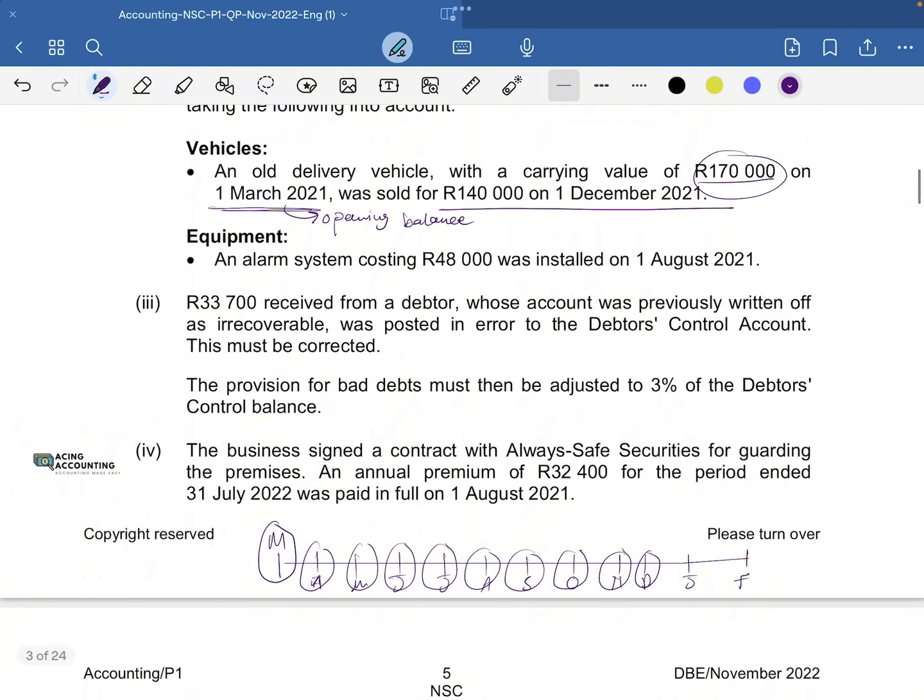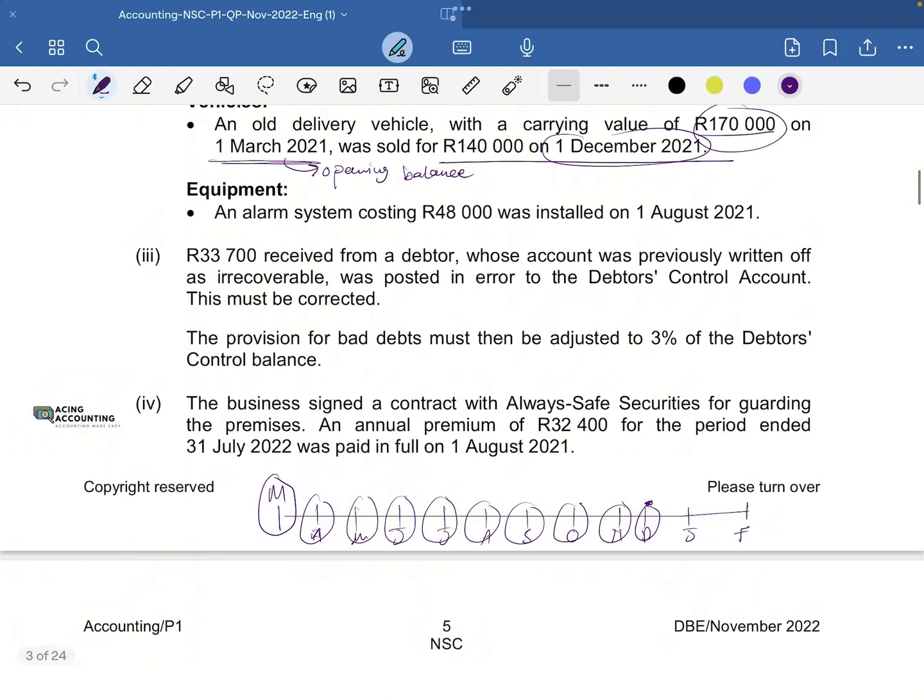But is it correct to add December here? No, because they said on the 1st of December, which simply means we've used it until the end of November, right? So we are just going to remove December and only count until the end of November. If they say the 1st of December, that means we haven't used it for the month of December. So it would be incorrect to include it. So now we're just going to count 1, 2, 3, 4, 5, 6, 7, 8, 9 months. So it was used for 9 out of the 12 months, right?